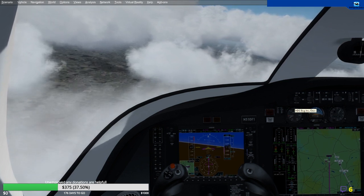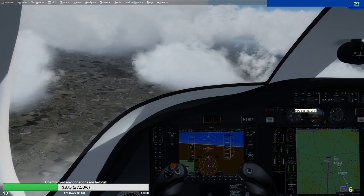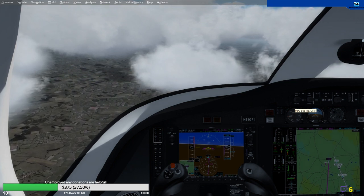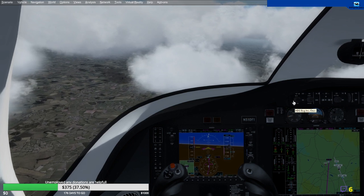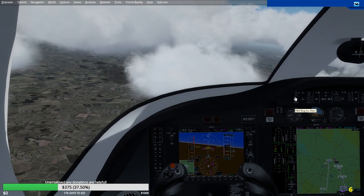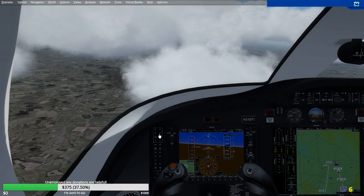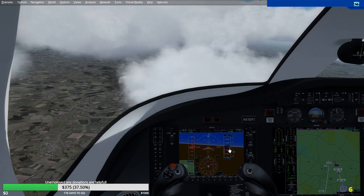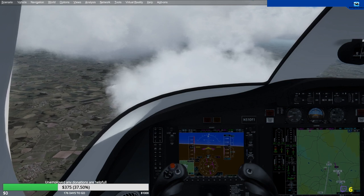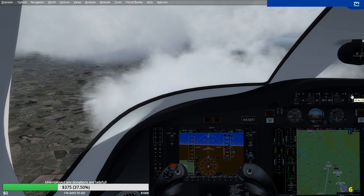Speed brakes extended. Climb power. Speed brakes retracted. Maximum cruise power. The horn. Speed brakes extended. Get rid of speed that really quick. Retracted. Man, it is taking a long time to get down. Come on.